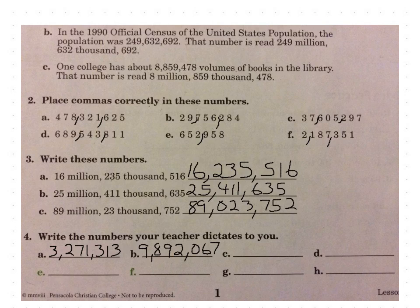C. C is 2,478,309. Okay, I'm going to write it out. 2,478,309.